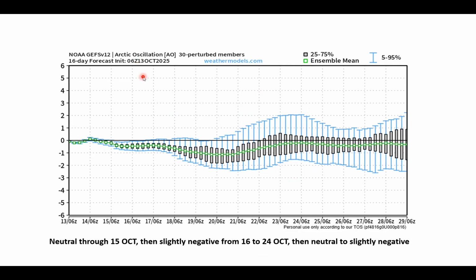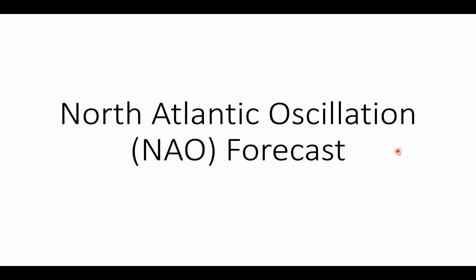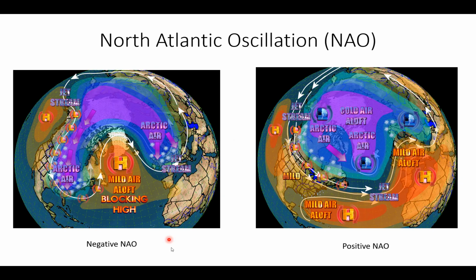We look at the NOAA GEFS V12 AO 30 perturbed member forecast out through 29 October. We see a neutral phase of the AO presently through the 15th of October, and then we turn slightly negative from 16 to 24 October before basically just going neutral to slightly negative through the 29th of October. Looking at the North Atlantic Oscillation NAO forecast, big differences here. Negative NAO favors a nice strong upper level ridge there across the North Atlantic into Greenland.